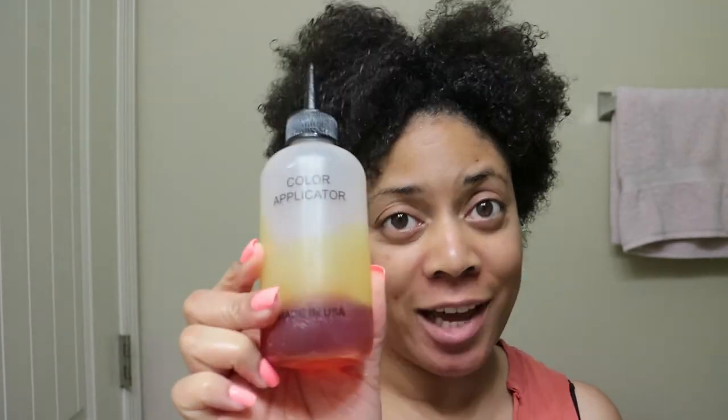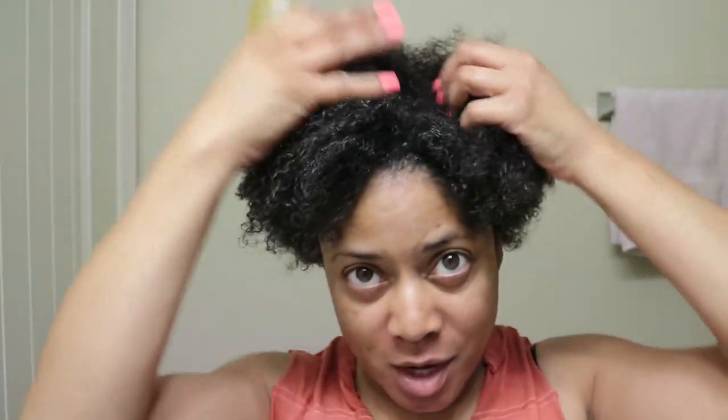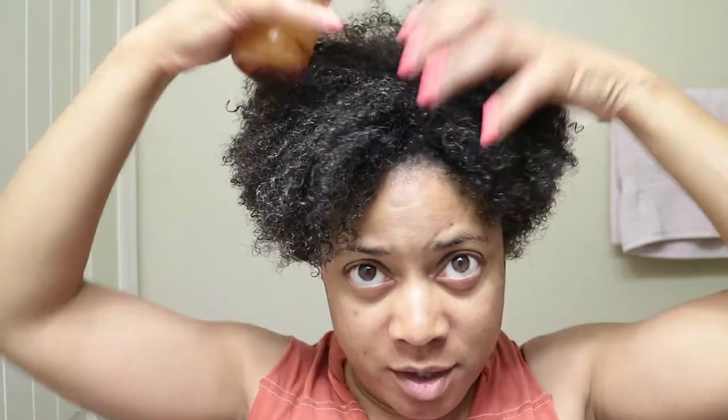And let me not forget about my favorite product, which is the castor oil. This is a must-have on my hair, particularly in the middle, where my hair is not as defined as the rest of my hair. My hair is the frizziest in the center, and it's actually the driest there. So I always focus my castor oil in the middle.